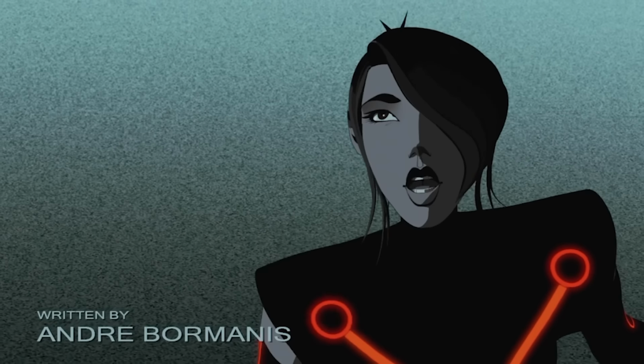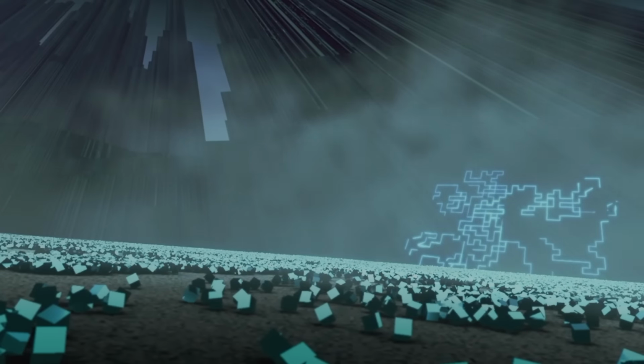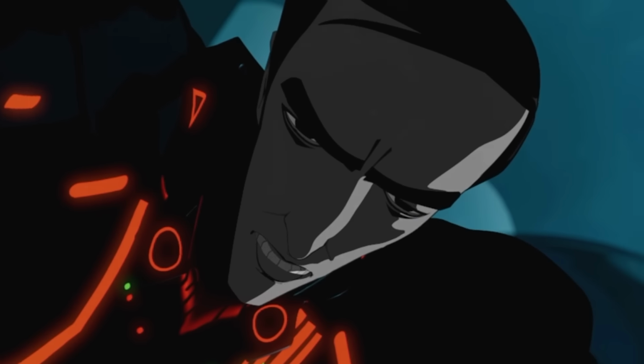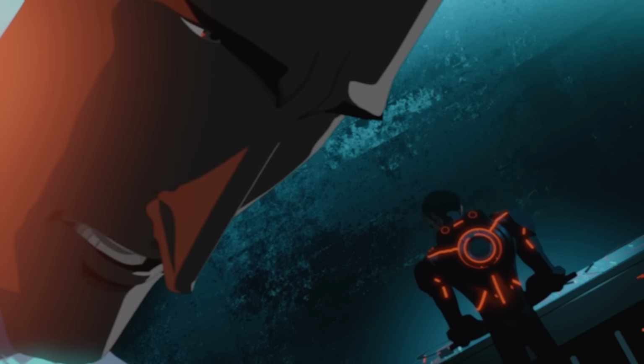A full-out revolution between the citizens in the city and Clu, how this revolution turns out, how Tron ends up getting captured and being shown off as killed in front of everyone, only to technically be under the control of Clu under a new name. All of that shown could have been so incredible to dig into, but it never happened.